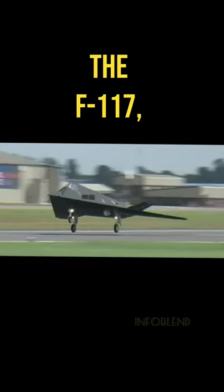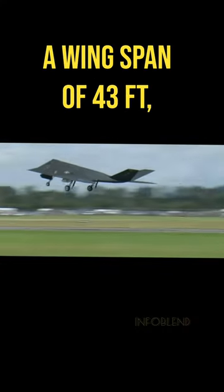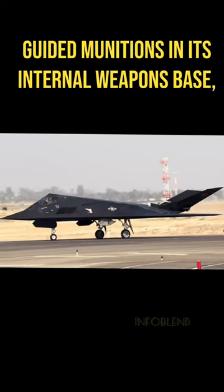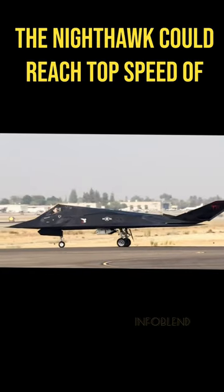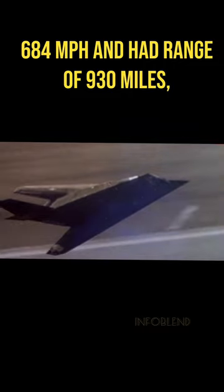The F-117 had a length of 65 feet, a wingspan of 43 feet, and could carry up to 5,000 pounds of precision-guided munitions in its internal weapons bays. Powered by two General Electric F-404 engines, the Nighthawk could reach a top speed of 684 miles per hour and had a range of 930 miles.